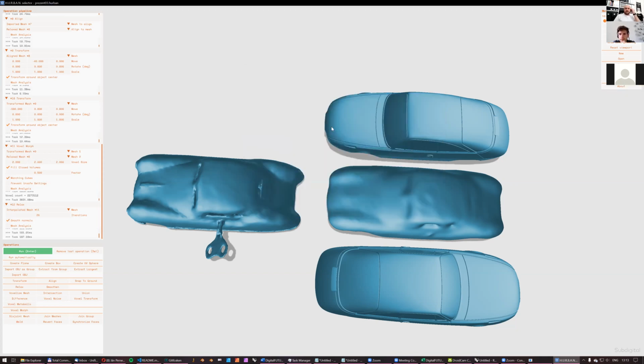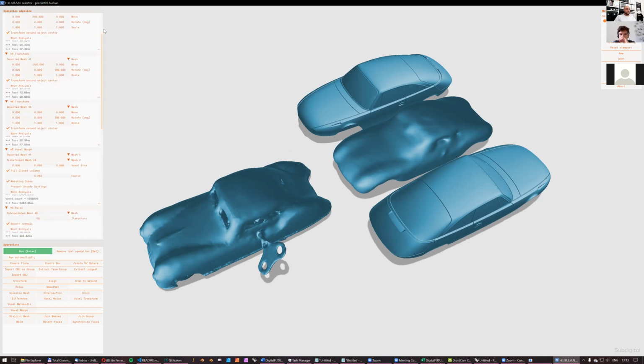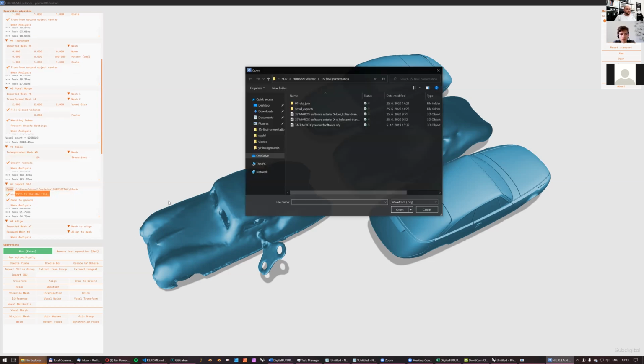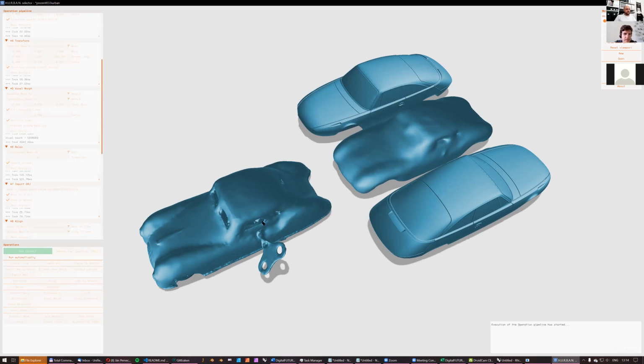And just as an experiment, I will replace this car with a different model, because basically we already have a tool that allows us to do that. So instead of loading this toy car, I will load something else. We can have a kettle. Let's see. I don't know how a kettle actually looks. So instead of a car, we will use a kettle, and we will hybridize a car and a kettle.